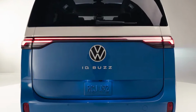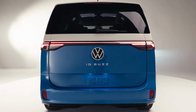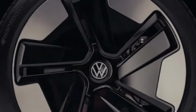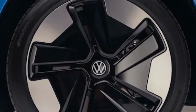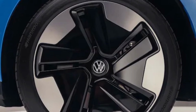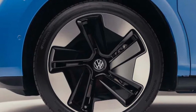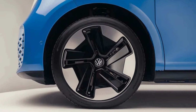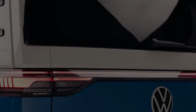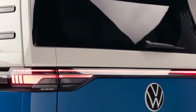The Euro-spec model we drove was frustratingly slow, but fortunately, that 204 HP model won't make it to the United States. Instead, our entry-level ID Buzz will receive 280 horsepower, and the high-output all-wheel drive model gets 330 horsepower. We expect this pair to get off the line with a little more urgency than the van's pokey European counterpart.